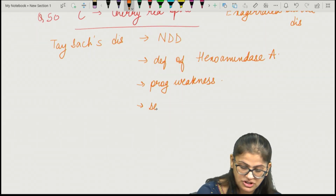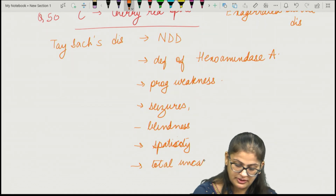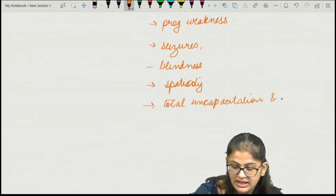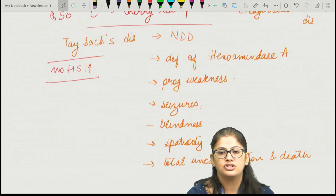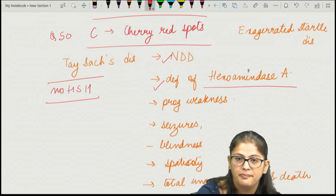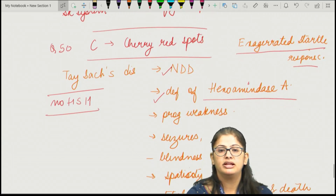Apart from that, they may also have seizures, blindness, which progresses to severe spasticity, and eventual total incapacitation, and death by almost 4 years of age. And it is important to know that there is no hepatosplenomegaly in case of Tay-Sachs disease. So these are a few salient points about Tay-Sachs disease: it is a neurodegenerative disorder, it results due to deficiency of hexosaminidase A, there is an exaggerated startle response, and there is no hepatosplenomegaly.